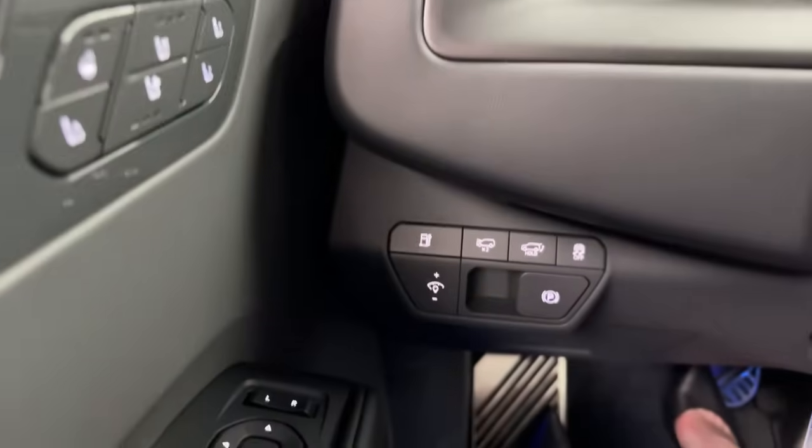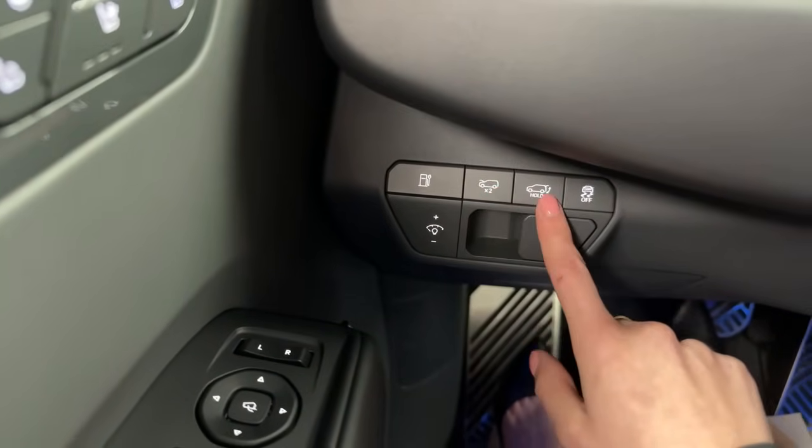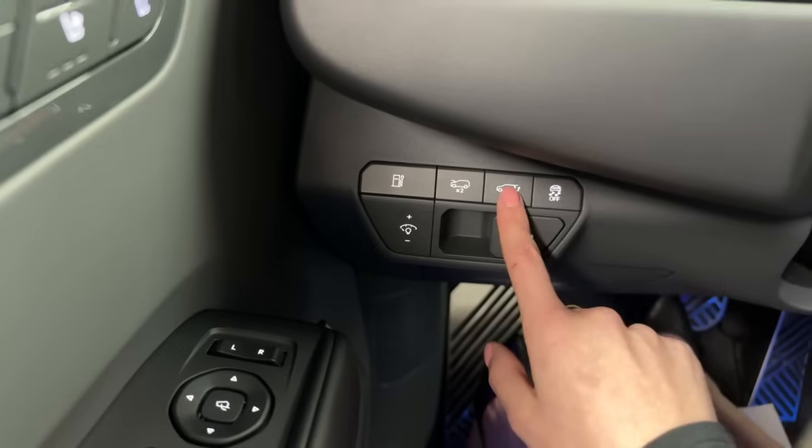On this side, I'll just show it quickly, of course you have your charge port, your front release, your tailgate. It is an automatic tailgate, which Gabby showed us.